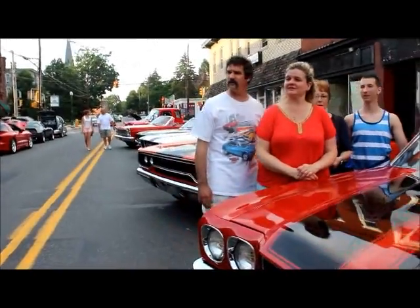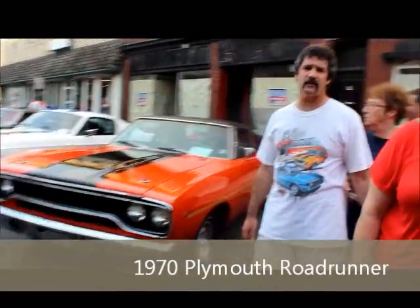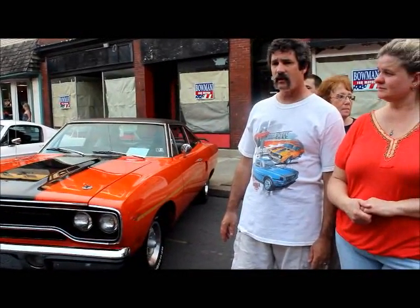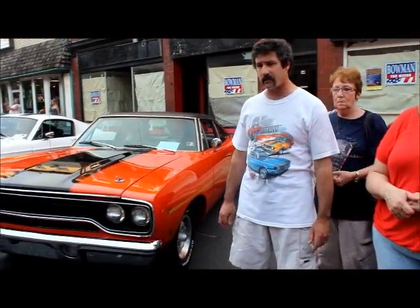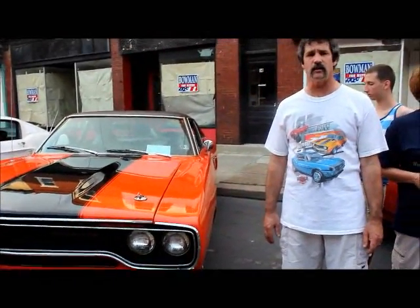We also own the 1970 Plymouth Roadrunner. We bought that in 2006, and we bought that just the way it is. We didn't do too much to that one. And I also like that body style and the color of it. And that one's an automatic. And that one does have some motor work done to it.